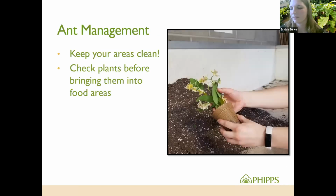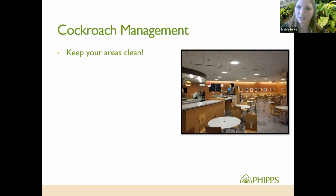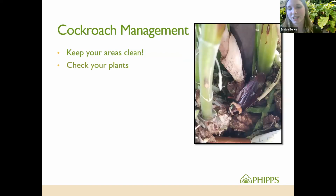Moving on to cockroach management. Once again, keep your areas clean. Our cafe is kept clean so that it's pleasant for everyone, and things like cockroaches and ants stay away. Once again, check your plants. This is a roach hanging out in an orchid pot. So it's important to make sure you're inspecting your plants before putting them into areas where you really don't want pests.